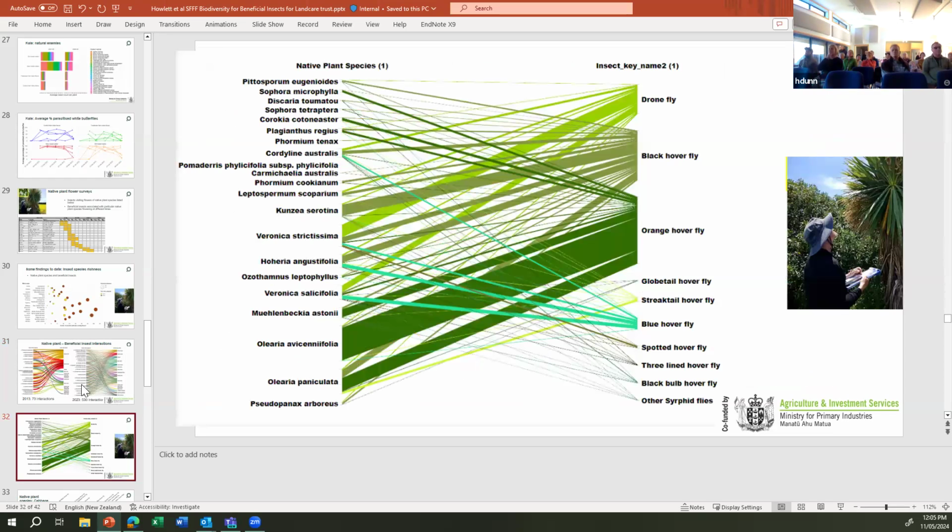Breaking it down just to hoverflies. A number of those species that I pointed out, like the orange hoverfly and the black hoverfly, have predatory larvae, so they're pollinators and natural enemies. This shows again the plant species on the left and the various hoverfly species on the right. It highlights that orange hoverflies and black hoverflies are visiting the flowers of a lot of these plant species throughout the year. So if you establish a whole range of these plant species, then you're providing nectar and pollen resources that will support them on your farm throughout the year.